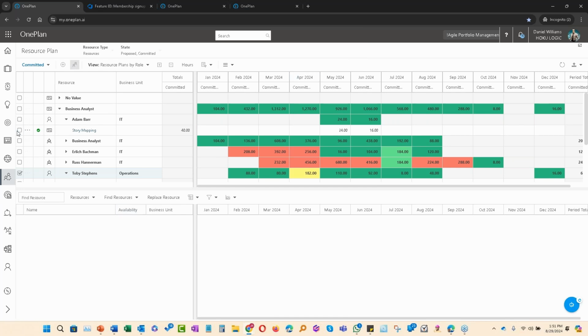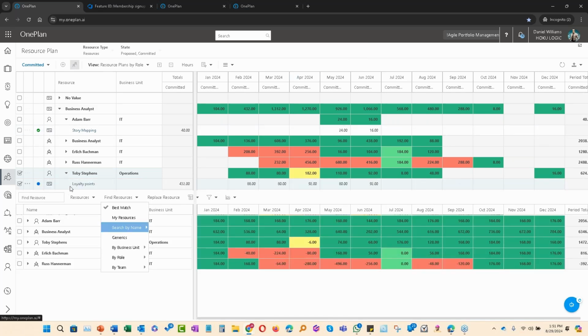Like in OnePlan, I want to do story planning, and I can see now where I could replace Toby with another resource that has availability. This is done first at a feature or epic level, depending on what your model is, and then the resource manager can decide whether it's this individual and commit it, or look for someone else in order to replace. So here, Adam is available. I could replace the resource directly within it.